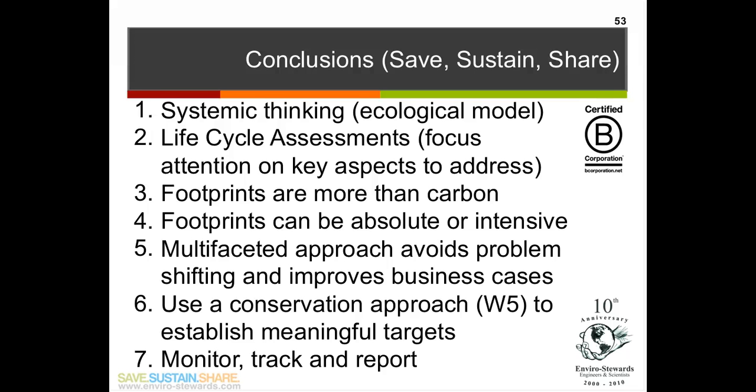So it's good to look at the whole system, your energy system, your water system, your waste and whatnot. It's good to look at it from a life cycle assessment. Which part of our footprint is actually biggest? Is it the materials we're using? Is it the processing at our facility? Is it our product? Can we redesign our product so it uses less energy? Footprints are more than just carbon. Sometimes you might want to consider doing an intensive one instead of just an absolute one.